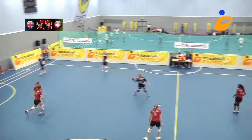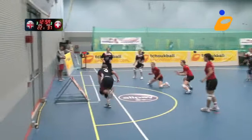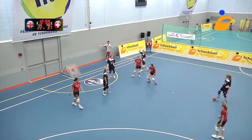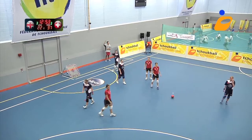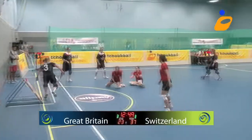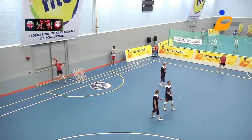GB bring the ball into centre pivot and continue the ball on its way. The ball's short, given by the referee, and the central referee overrides and gives point. Switzerland start with the ball at the back.